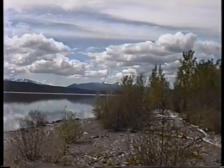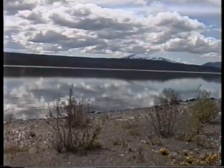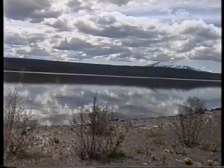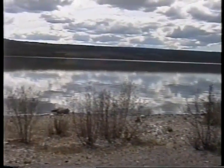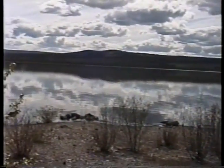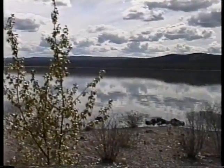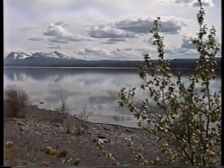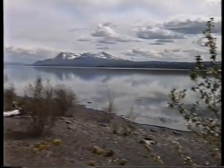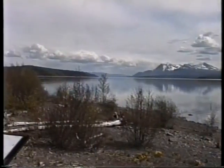This is Teslin, Lake Teslin, or Teslin Lake. Evidently this lake is some 86 miles long. The Chinook salmon come all this way from the Pacific Ocean and swim all the way up here to spawn in the Nisqually River, which we just crossed over at Teslin.